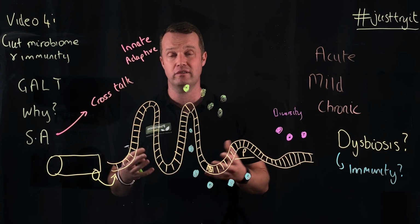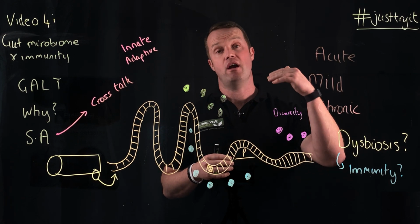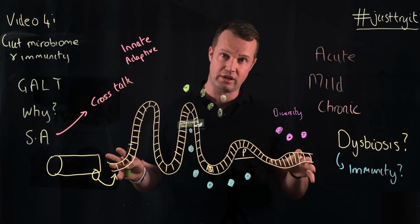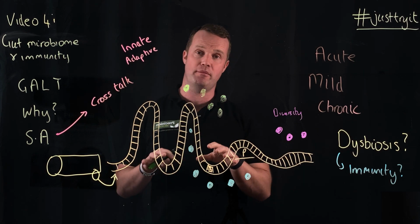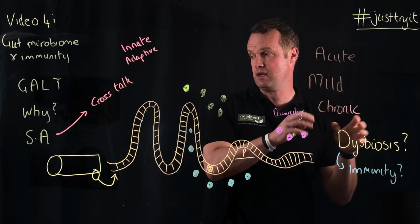These are all the white blood cells, the lymph tissue, and all the different cells in the digestive tract that are involved in immunity. And because the immune system is interconnected, particularly where we have chronic inflammation in the digestive tract, it can have a huge impact on systemic immunity.